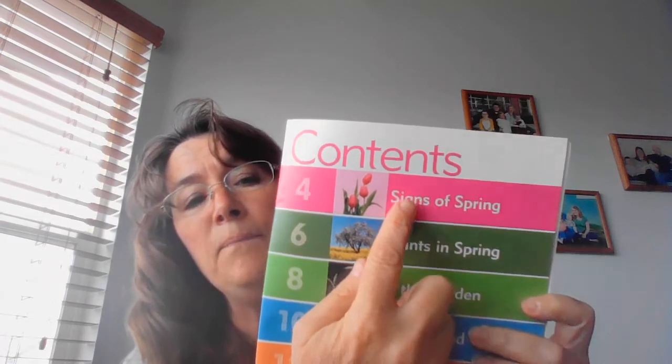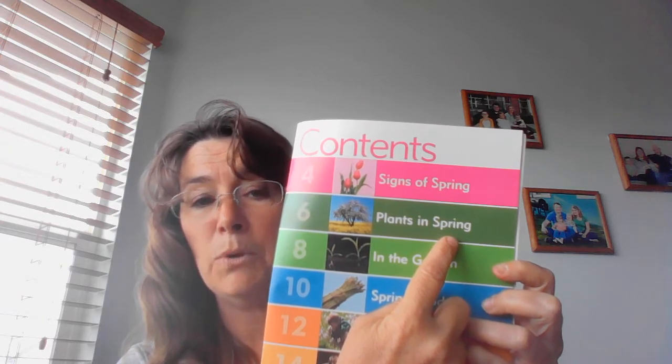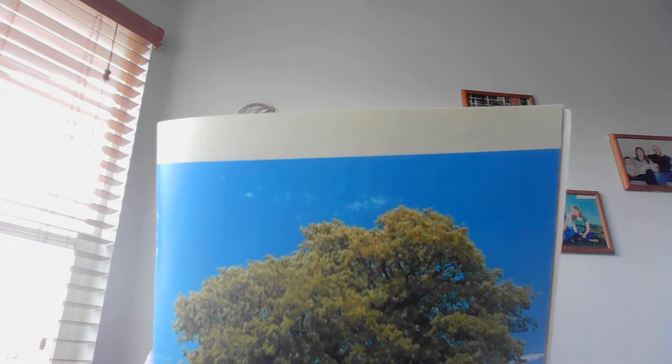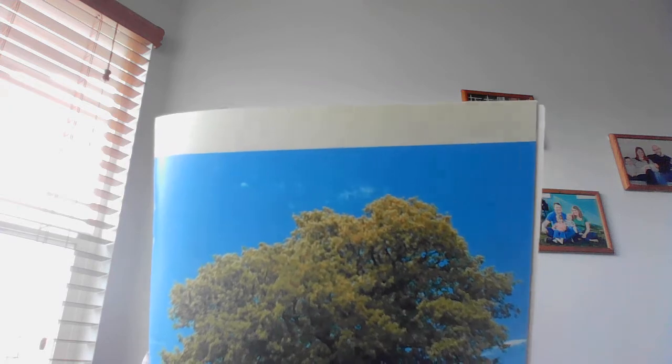So if you'll look right here, signs of spring, we did that one. But now we're going to study the plants in spring and in the garden. So let's take a look at those parts. We're going to start on page 6. And on page 6, it says, warmer weather helps many plants grow in spring. Green shoots break through the dirt. Spring bulbs sprout and grow flowers. The buds on the trees open and the first leaves appear. Fruit trees such as apples and cherry trees are covered in flowers.